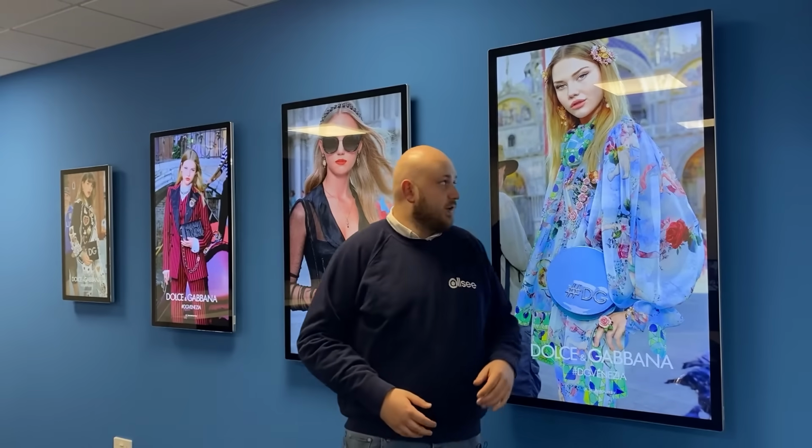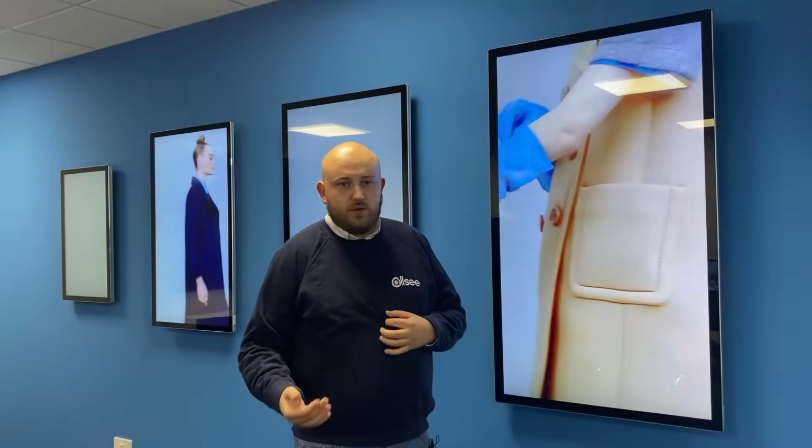PFHD9 range. So we launched this one over 10 years ago now, so naturally there's been a few changes. I'm just going to run you through what they are. So first let's talk about the retaining features.